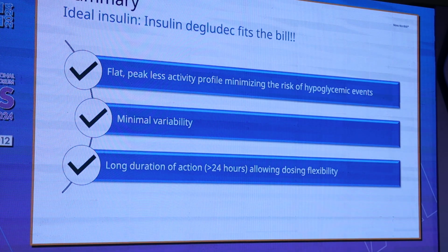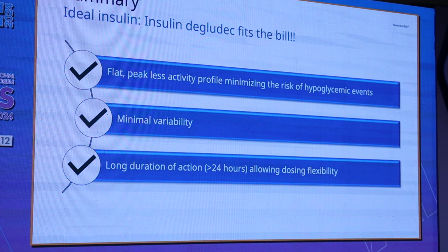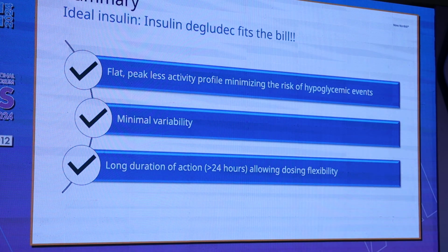Minimum variability, and what is the benefit of the variability? Minimum variability allows you to titrate the dose without hypoglycemia. So you can reach your targets without having to worry about, is the sugar going down at night? Is my patient going to get nocturnal hypoglycemia? Am I going to get a call after 1 week that I'm getting hypoglycemia? No, those things are not going to be there because you can titrate it easily in your practice.